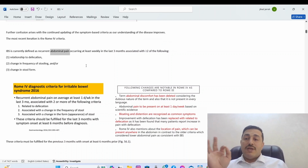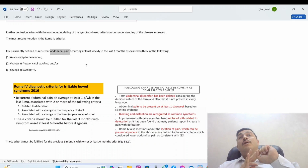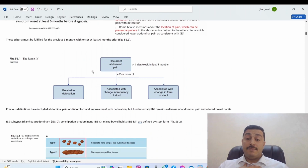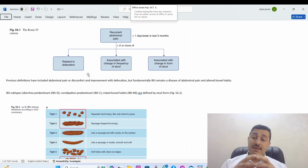So again, let's summarize what Rome 4 consists of. It is recurrent abdominal pain at least once per week, at least 1 day per week for the last 3 months, with 2 of the following: relation to defecation, either improvement or worsening, change in the frequency of stooling, increased or decreased, and change in the form of the stool, loose or hard. And this will lead us to irritable bowel syndrome subtypes.